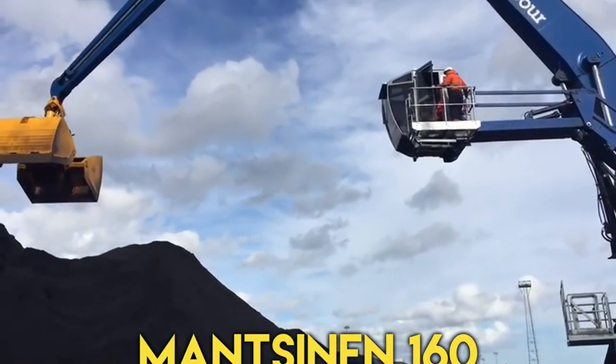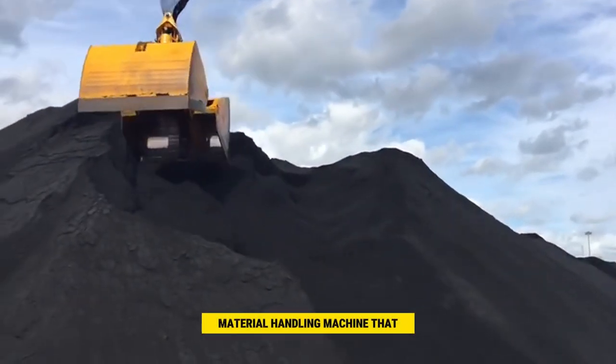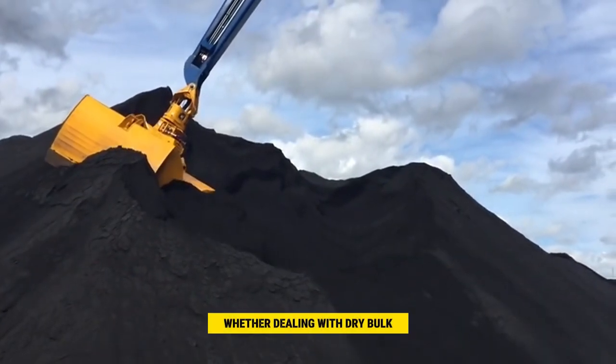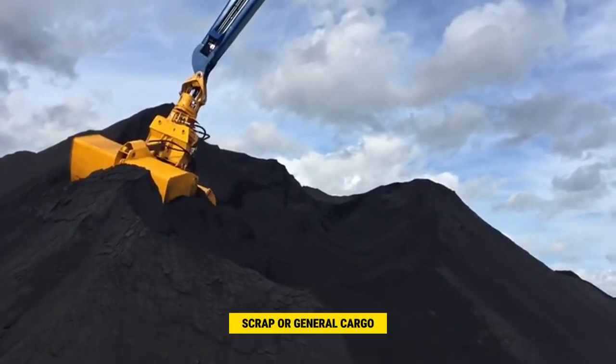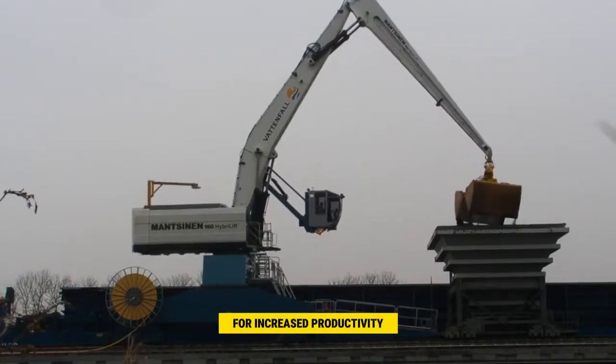Let's dive in. Number 8, Mantsinen 160. The Mantsinen 160 is a powerful material handling machine that boosts efficiency and makes handling various materials a breeze. Whether dealing with dry bulk, scrap, or general cargo, this machine offers precise control for increased productivity.